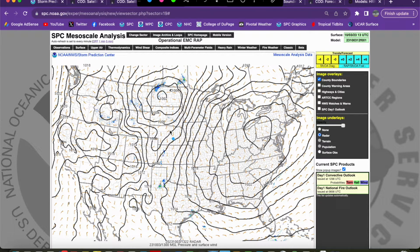Whereas farther to the south, we won't be as impacted by that cold front. We'll have that dry line boundary as our main initiating boundary. So we will see a little bit less progressive nature to that initiating boundary, and therefore a little bit more of a window for isolated or discrete storms down with us in southern portions of the outlook area.